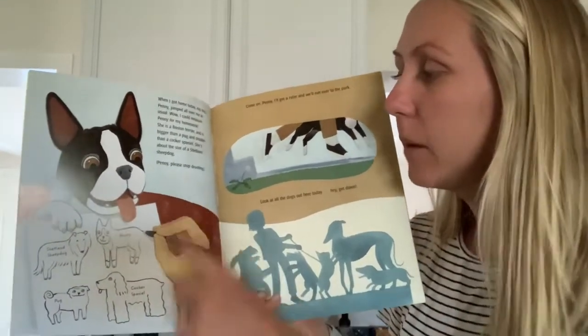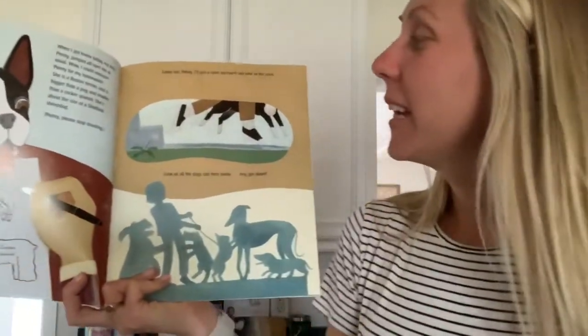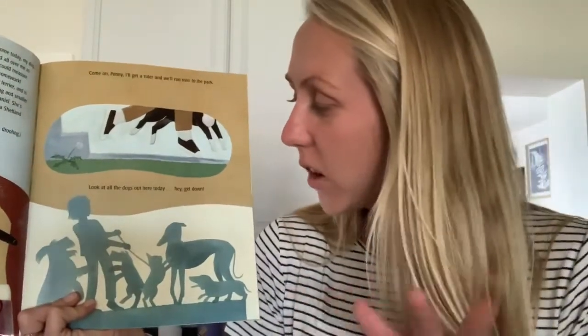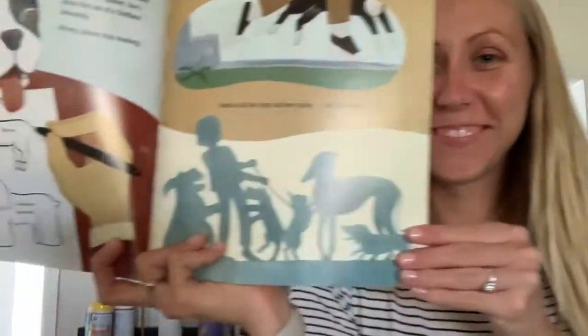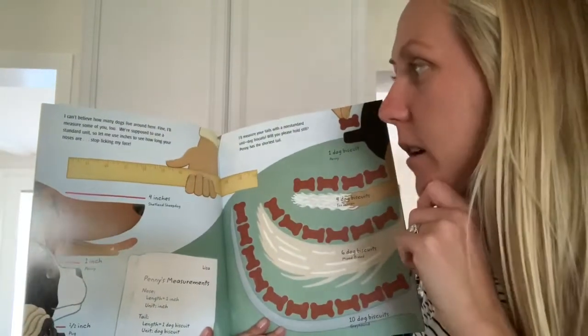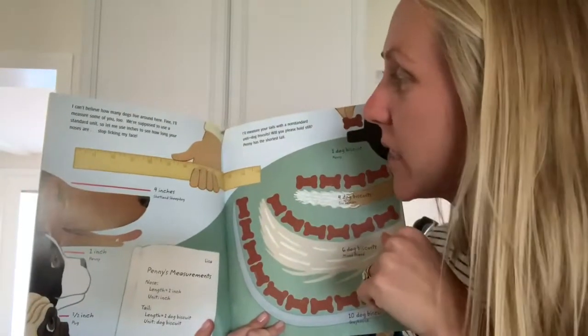Penny, please stop drooling on my paper. Come on, Penny, I'll get a ruler and we'll run over to the park. Oh my goodness, look at all the dogs out there today. Hey, get down. That's silly. I can't believe how many dogs live around here. Fine, I'll measure some of you too, says Lisa.